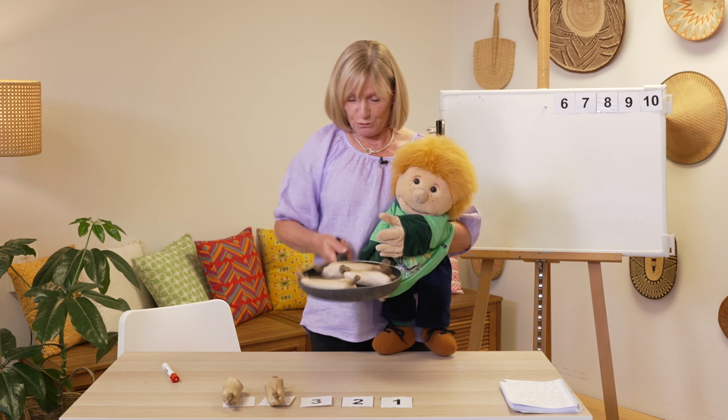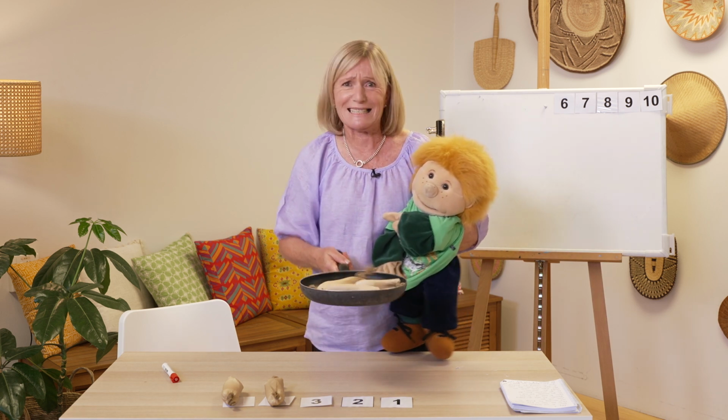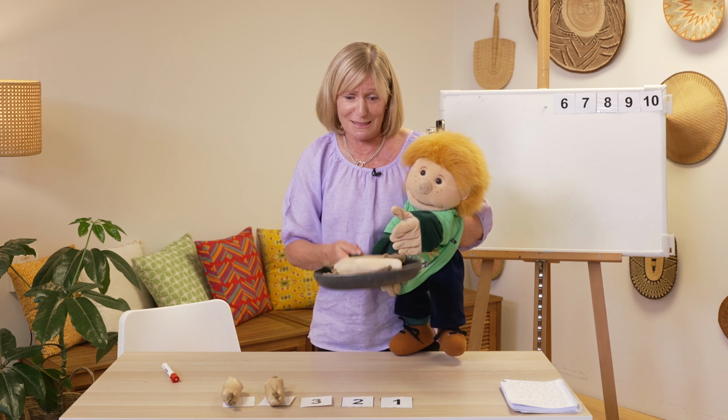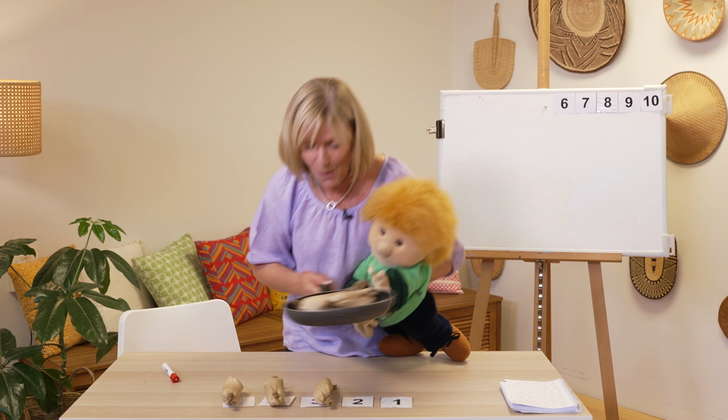Are we ready, Carlo? 3 fat sausages sitting in a pan. Sizzle, sizzle, sizzle, sizzle. One went bang.